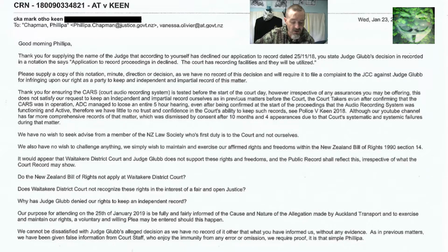As in previous matters before the court, even after court takers confirmed that the CARS was in operation, ADC managed to lose an entire 5-hour hearing, even after it was confirmed at the start of the proceedings that the audio recording system was functioning and active. Therefore, we have little to no trust and confidence in the court's ability to keep such records. See Police v. Keane 2018. Although our YouTube channel has far more comprehensive records of that matter, which was dismissed by consent after 10 months and 4 appearances due to that court's systematic and systemic failures during that matter.